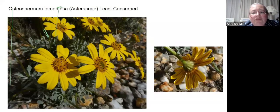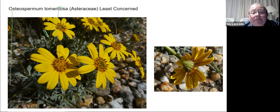Then this is an osteospermum. Lots of people will be familiar with osteospermum in the horticultural trade, but this is one that also grows on the quartz, and it's got lovely gray velvety leaves which help it to overcome the summer temperatures which occur in that region, which are very high and on the quartz.